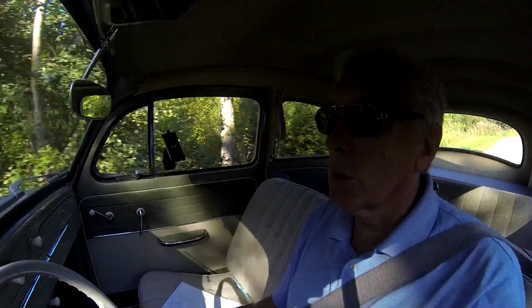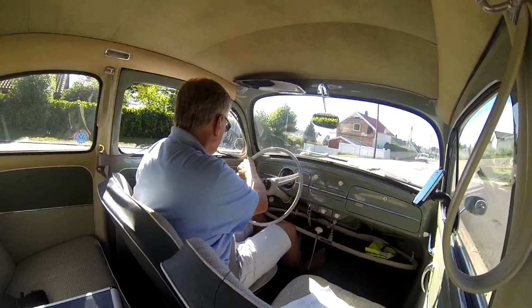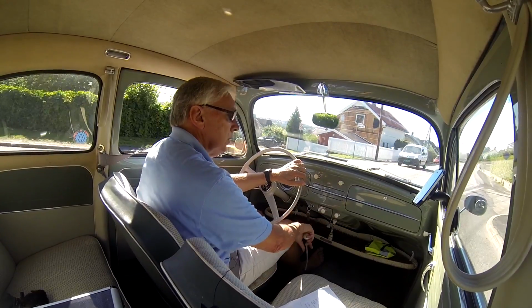First thing you notice is the lack of power steering, lack of power brakes when you drive an old car. On the Beetle, the lack of power steering is really not a problem because it's so light up front. The lack of power brakes, well, that's something you just have to get used to. Push a little bit harder on the pedal, or quite a bit harder on the pedal than on a normal car, but the brakes are good. Anyway. So it's a fairly easy car to drive.